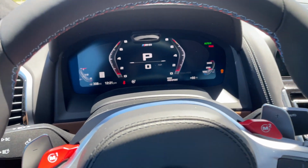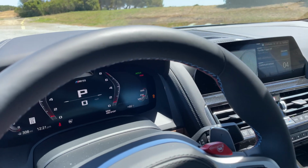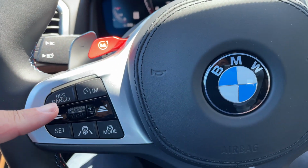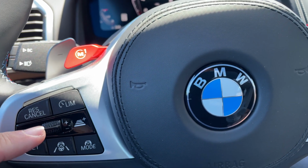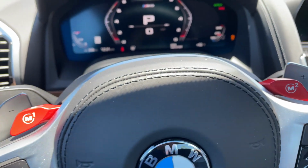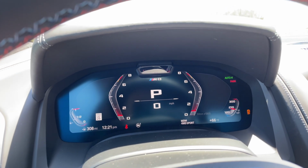Alright, interior wise, let me grab the spec sheet here and make sure I don't miss anything. So we do have the driver assistance professional package, as you can see here, signified by the buttons on the left of the steering wheel, active cruise control, or what they call in the instrument panel, distance control, plus the assisted driving modes. Your familiar M1 and M2 buttons. Got your display changes here.